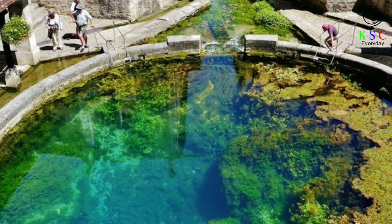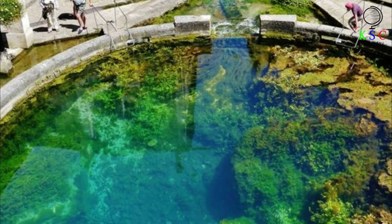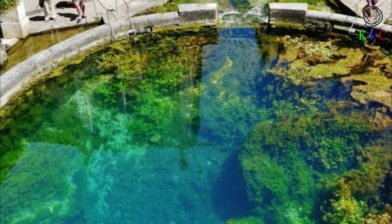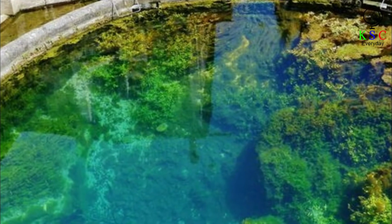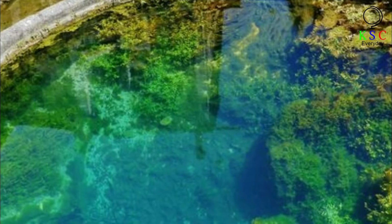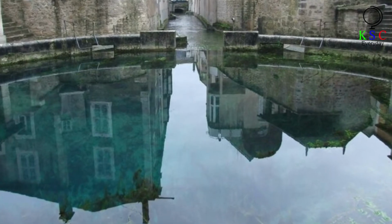Some have hypothesized that the water might originate from the Morvan mountain region, suggesting a connection to distant geological features. This mystery has only added to the allure of the Fosse Dionne, making it a subject of local legend and scientific interest. Observing the Fosse Dionne offers few clues about its mysterious underground journey.